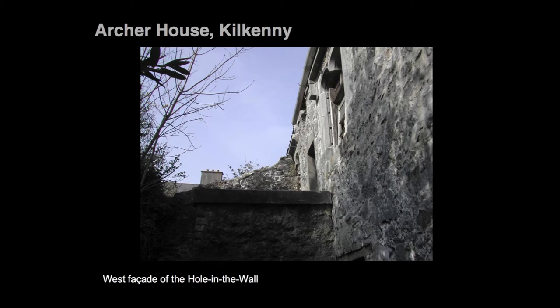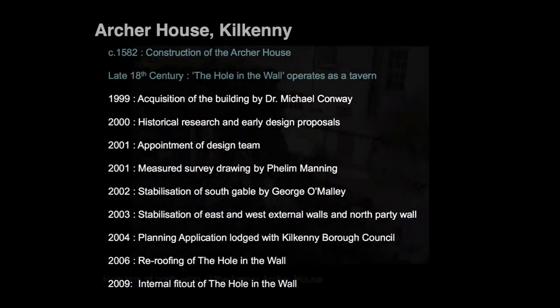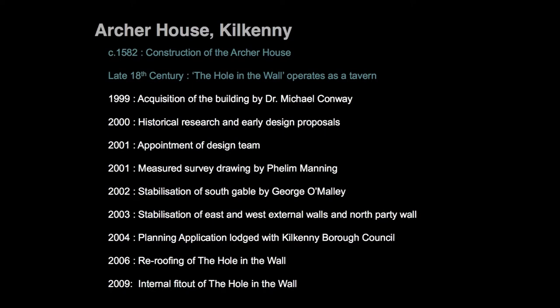You can clearly see the Tudor or Renaissance windows. And this is a fragment of the ruined section, which we weren't working on. So the bit we were working on was part of a much larger whole. And key dates, the building was constructed in 1582. Crucially, it was used in the late 18th century as a tavern, visited by luminaries such as Henry Grattan and the Duke of Wellington.